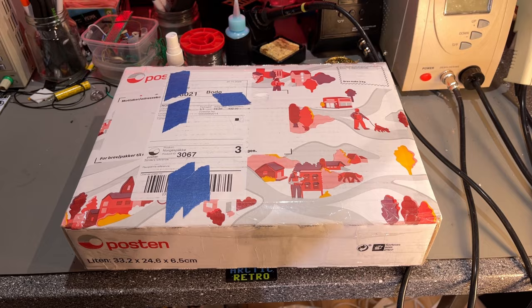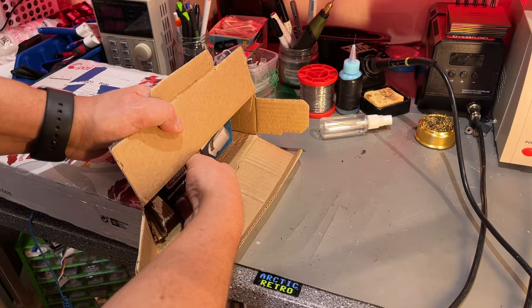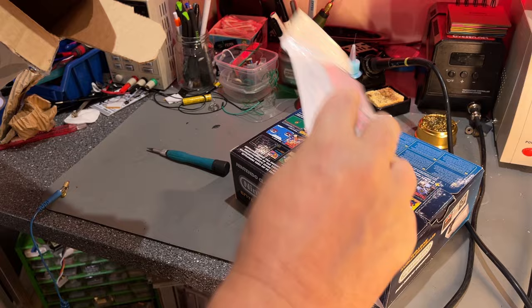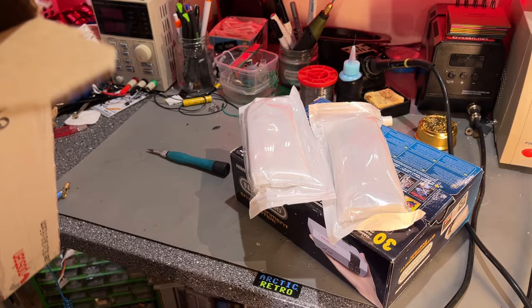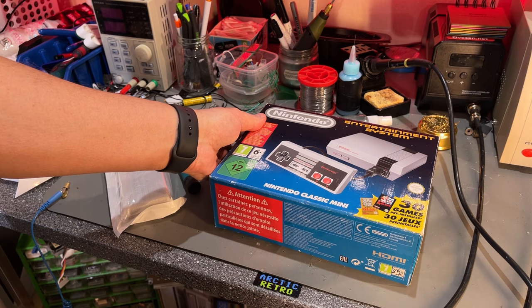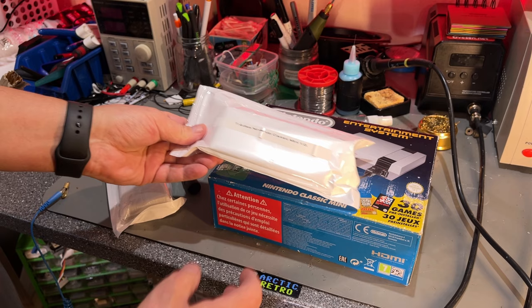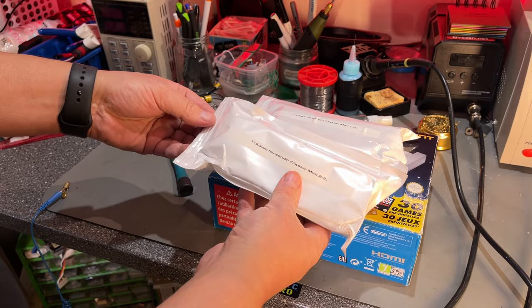So let's see. It says Nintendo, at least. Okay. And here's more. Yeah, I think that was it. All right, so what do we have here? Look at that. It's a Nintendo Classic Mini with 30 games installed. And these are wireless Nintendo Classic Mini controllers. What a great gift. Thanks a lot.